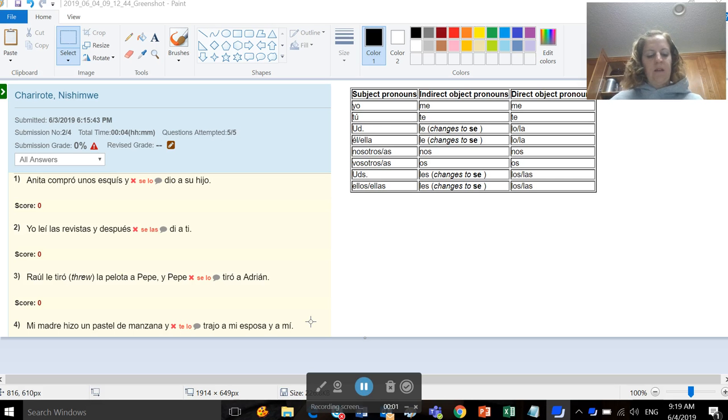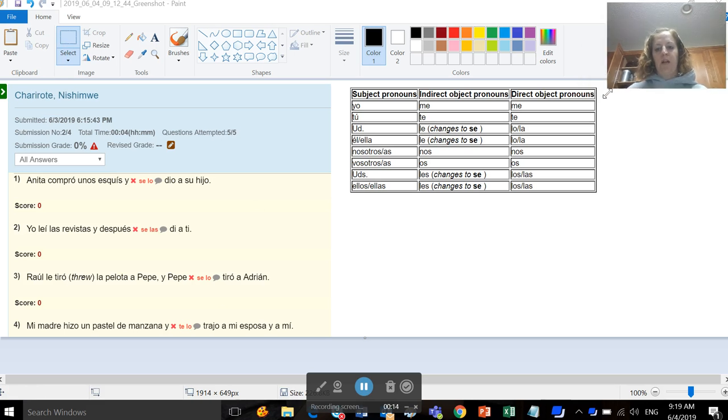Okay, so you were asking about Exercise SAM 737, your double object pronouns. Well, you have to identify your direct and your indirect object pronouns first.